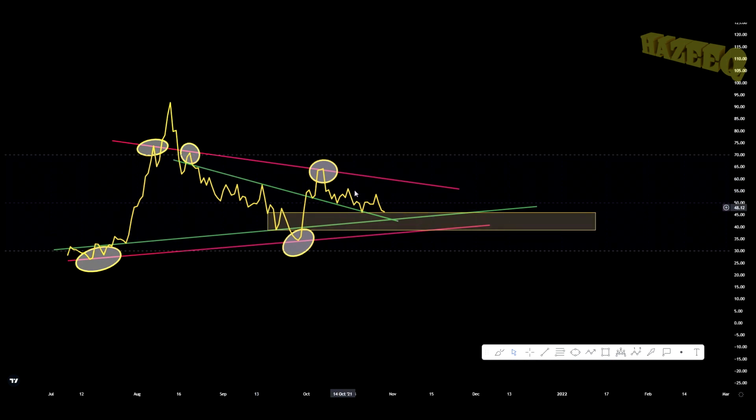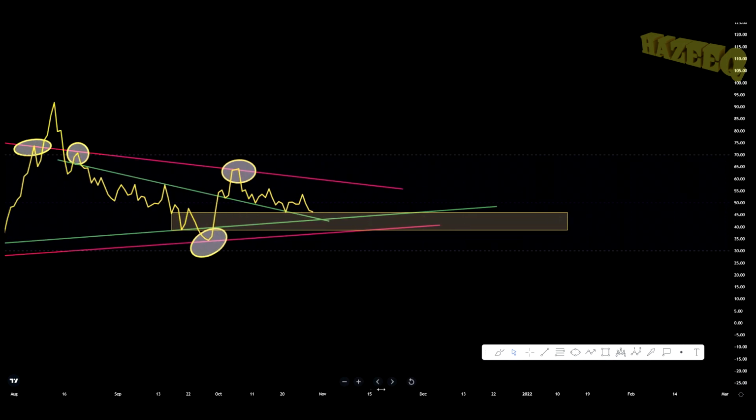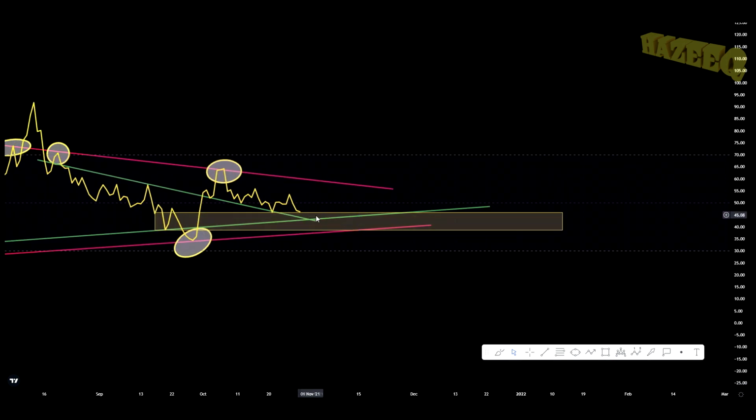You see that we're bouncing off of it, and we came nicely to bounce off of this level that I gave you, right? I gave you this yellow rectangle zone last video, and that was, I think, 46 something. Yeah, 46 on the RSI. That can potentially be your bottom.